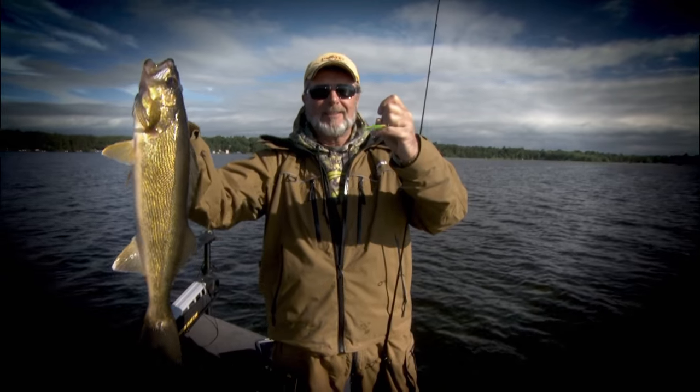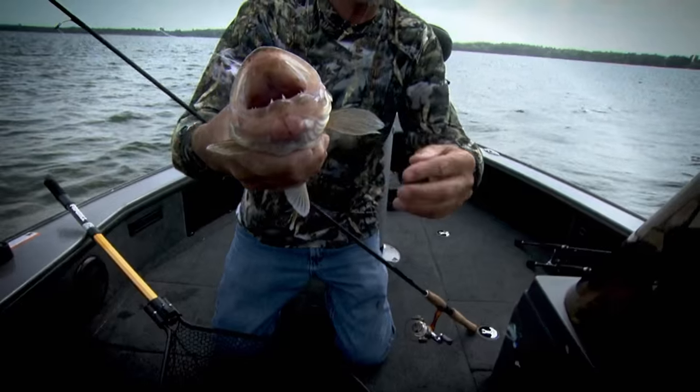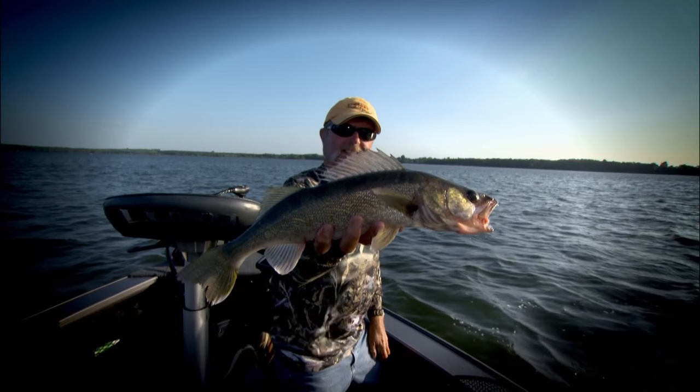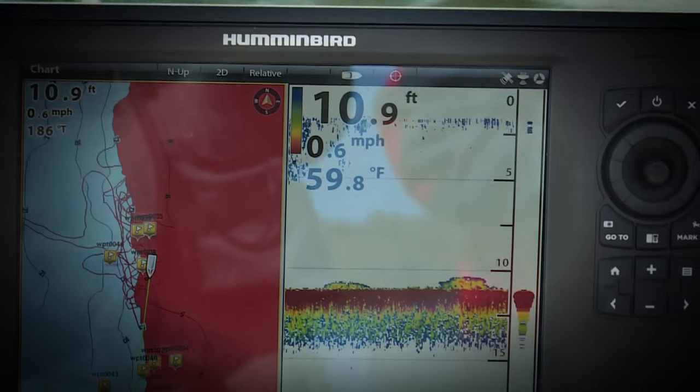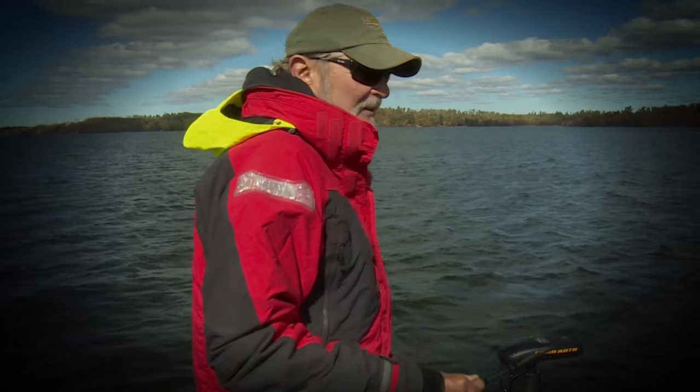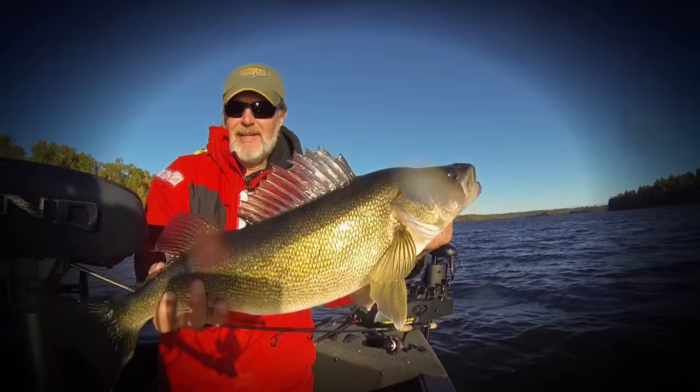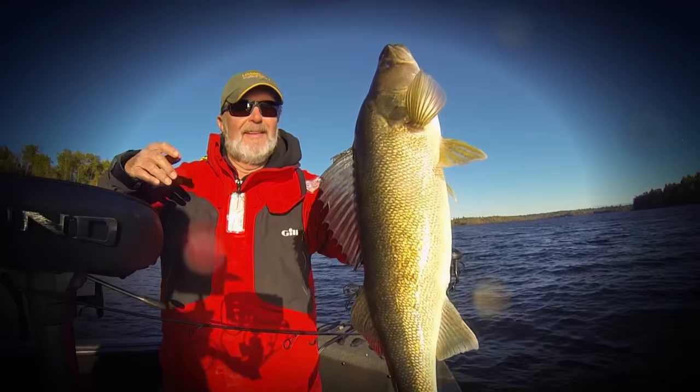Jigging raps in open water. By now, most of you know how effective the jigging rap is on deep open water walleyes. But if you're finding fish shallow, like we are today, the jigging rap is just as deadly shallow as it is deep. We've caught walleyes in as little as 5 feet of water. So if the walleyes are moving up, don't put that jigging rap down.